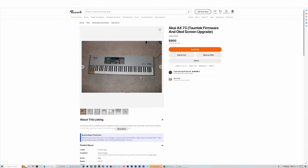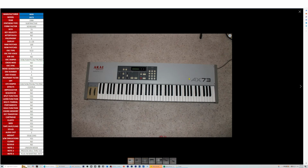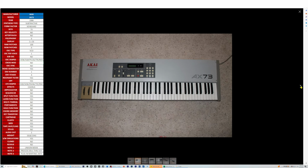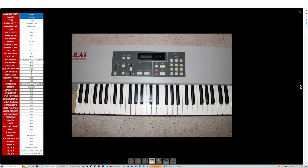It's parameter entry, and that makes it a lot less appetizing than, say, the AX60, where you have sliders that you can use. This one looks pretty clean. No complaints there. We do have a few more pictures. They could have used a bit more light. Looks like there might be a little bit of fading to the silk screening there, but nothing terrible.